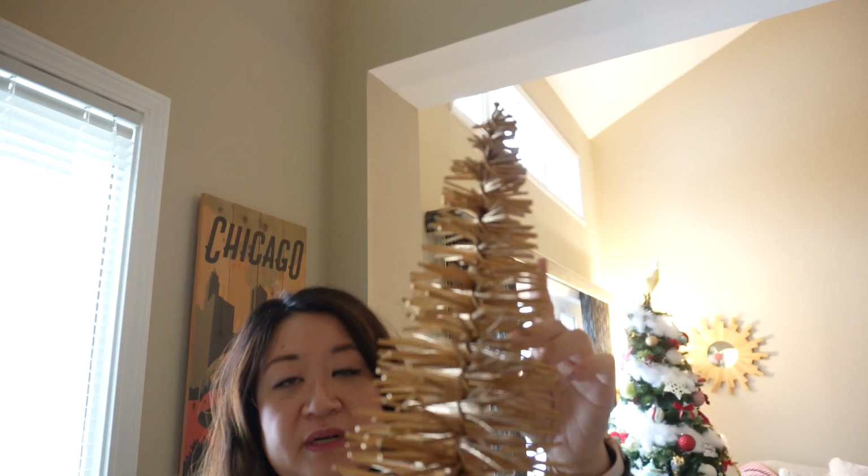If you look, it's one of those bristle brush style trees. Oh my goodness. This is what happens, technical difficulties when I'm working alone.